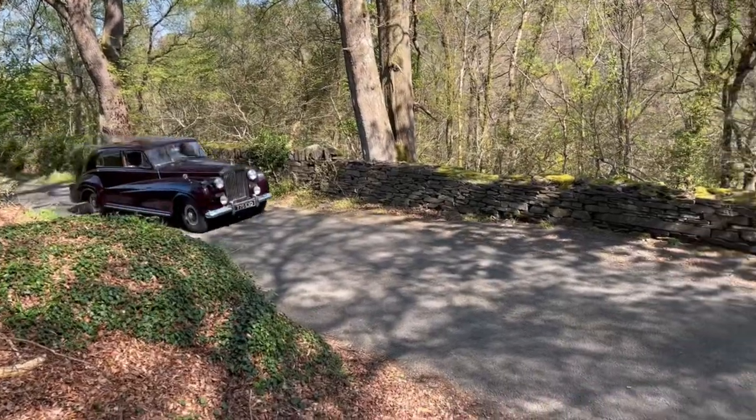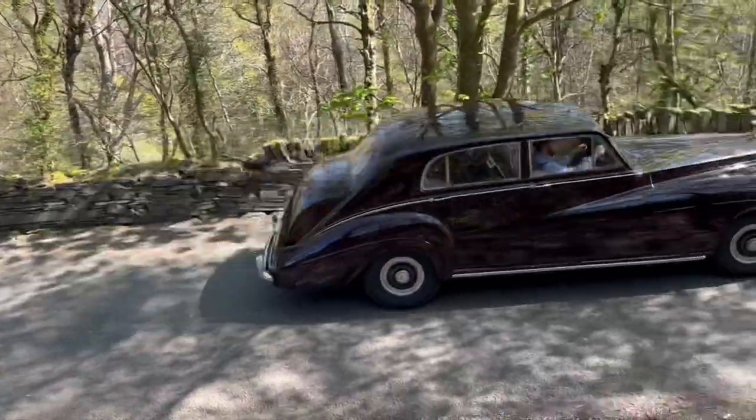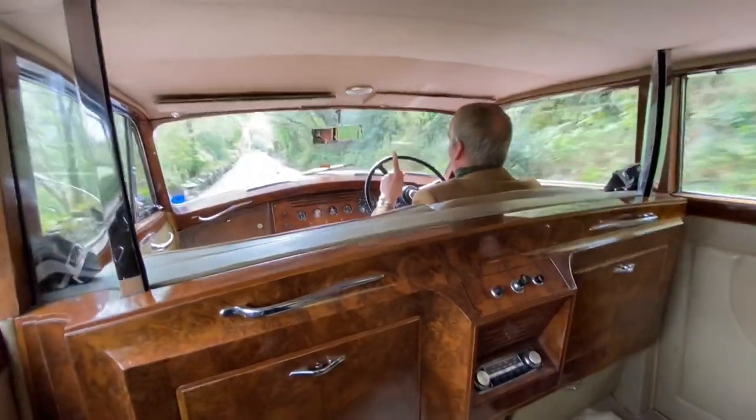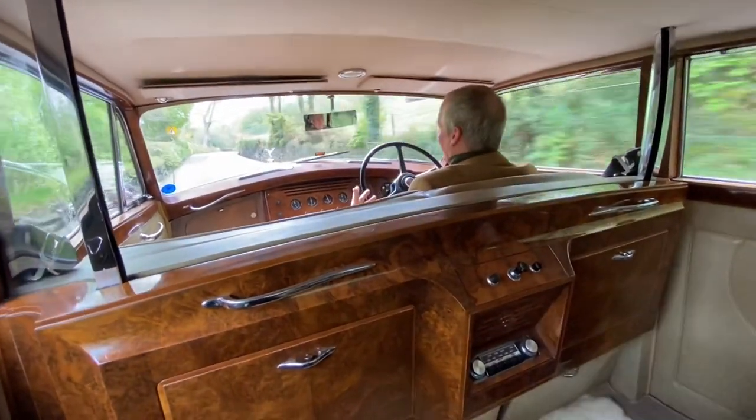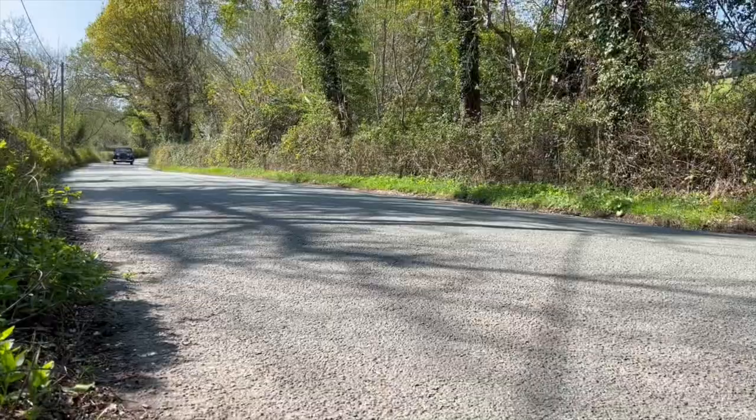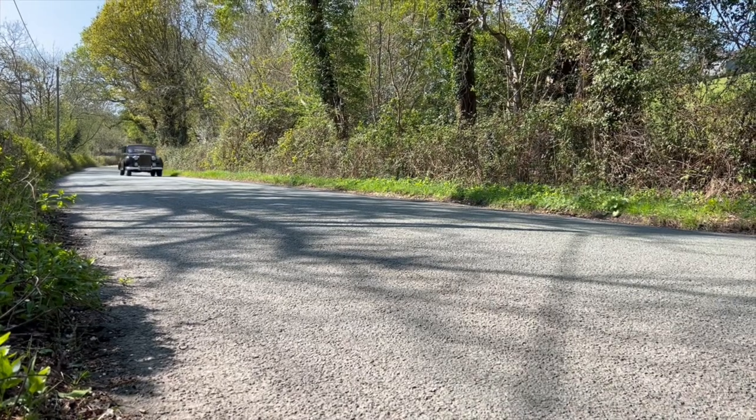With its well-mannered auto box, this Rolls is easy to drive. Any self-respecting enthusiast would simply revel in the joys of guiding this surprisingly agile leviathan of a motor car over any road in the land.